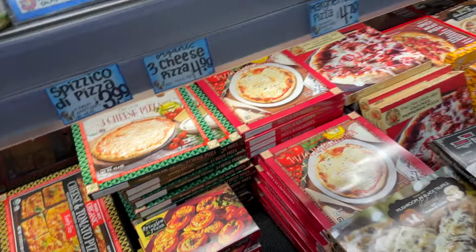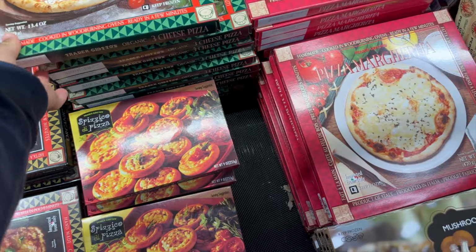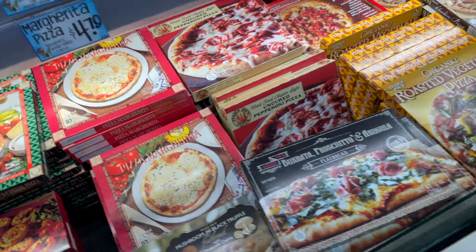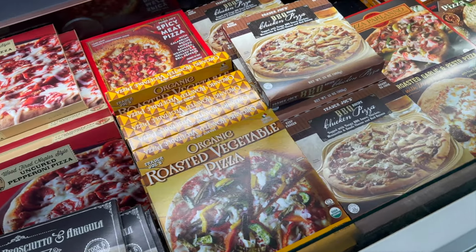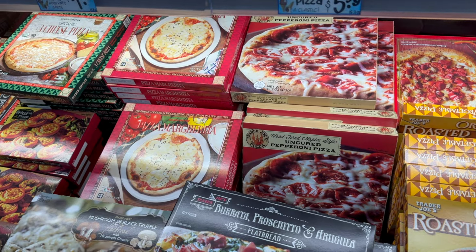Let's see what kind of pizza they have. This is what I was looking for. What's this? These pizzas are little. Like little miniature little things. How much are they? $5.99? I don't think so. Let's see what they have over here.